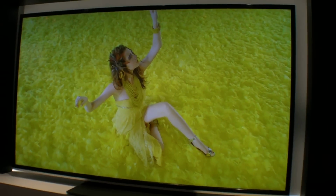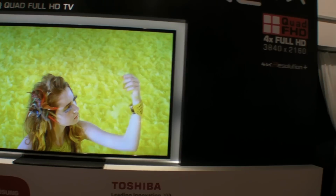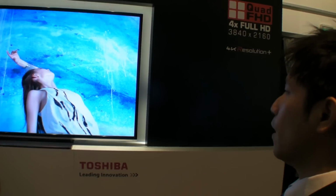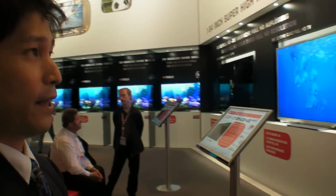This is insane. So, 84 inch, quad Full HD demo. How soon can we get this at home? Well, it is not officially announced yet, but probably next year we will officially announce it, when it is ready. Next year, people can buy this size? Yeah, I think so. Yes.